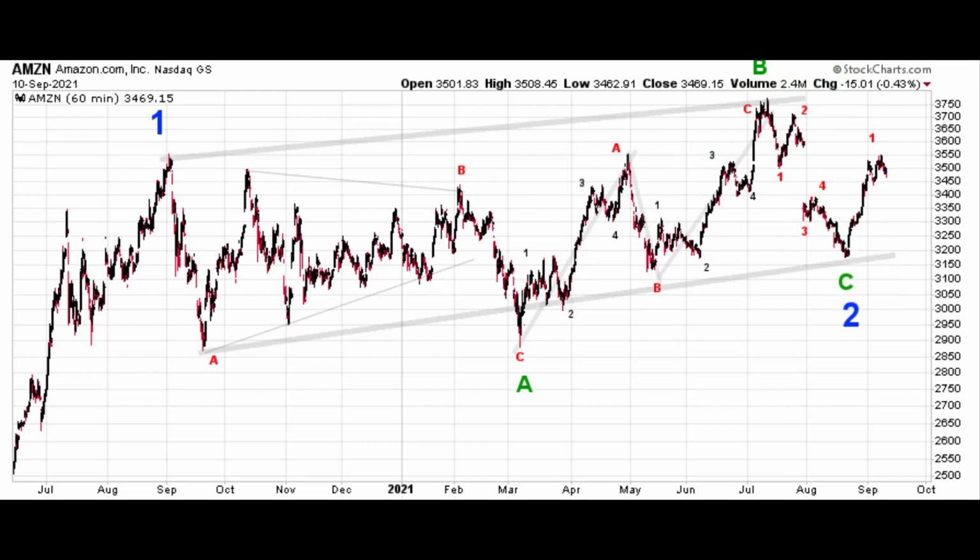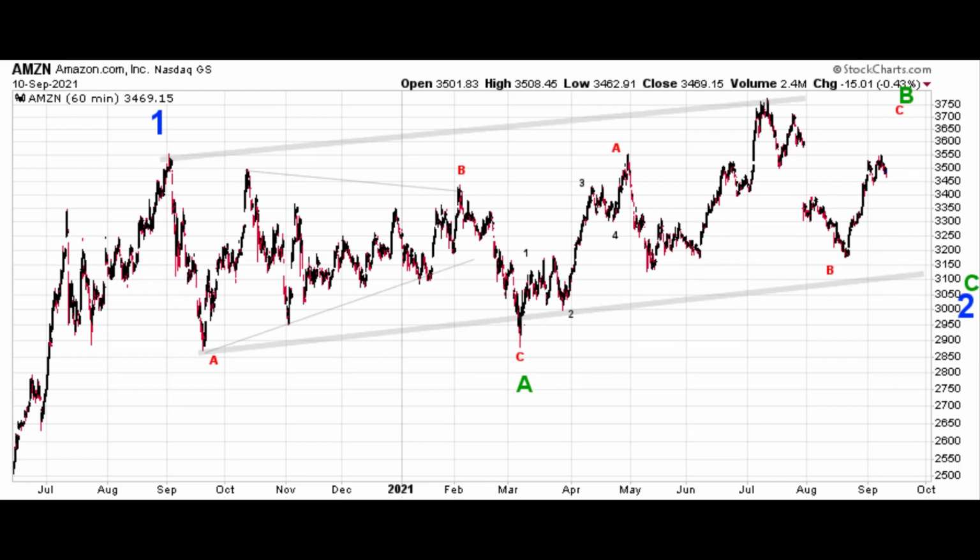That's one possibility. The other possibility would be that it's not quite there yet, that we had the A wave down, all of this price action since then is one big B wave, and then we're still due for a C wave down before this large counter trend move completes. Now, we're not going to be able to tell for certain which one is correct, but we can use the clues that price gives us to get a better understanding of what's more likely.